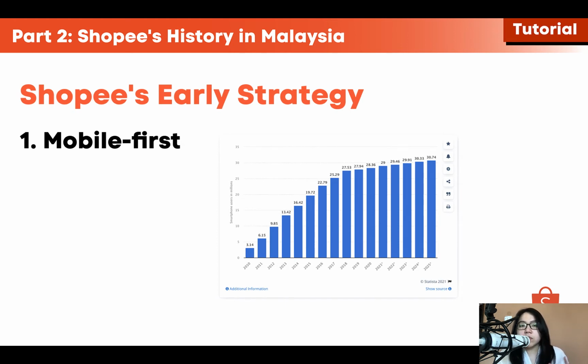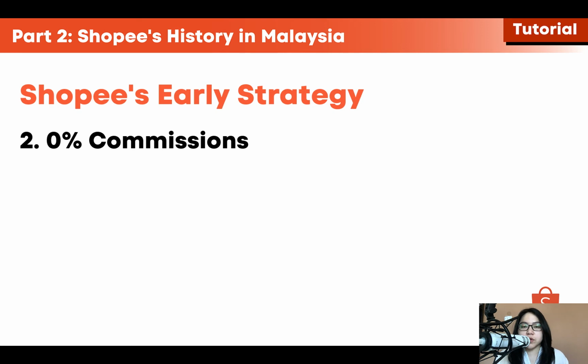Primarily because mobile phones were getting cheaper, data was getting cheaper, and the iOS or OS inside these devices were getting more advanced, so online shopping became this seamless experience. With the no commissions for sellers strategy, Shopee would be able to pull in thousands and thousands of new sellers into the platform. Because compared to Lazada, which was charging up to 12% commissions on every single sale made on the platform, Shopee suddenly seemed like a reasonable alternative.